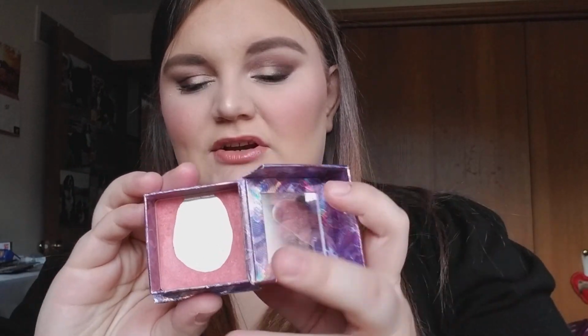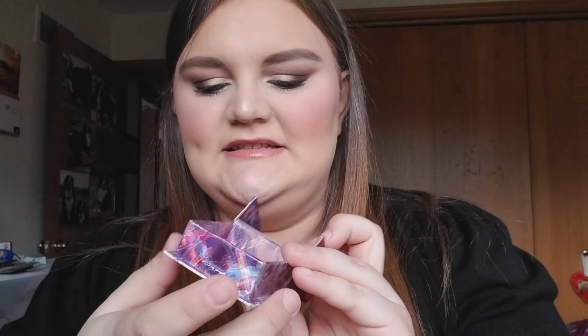Sorry about my skin on my hand. To make it easier to get my brush in because it's starting to get to the point where it's all around the sides and it's hard to dip my brush into. But I love this blush. This was my first ever high-end makeup purchase and it's nice to still be using it.